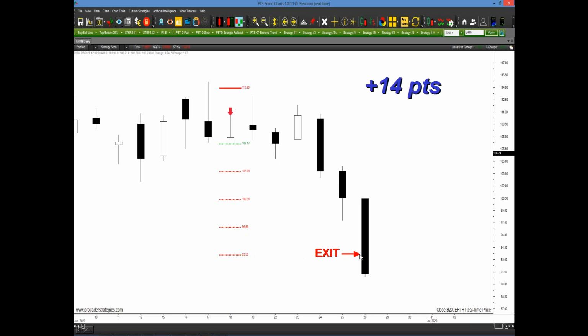Now, you could have made a nice quick 14 points in roughly about a week or so, but then look what happened after that. So you want to get out, especially while you're learning these concepts, at the 4th exit level.